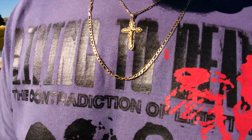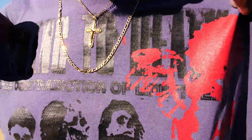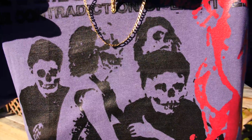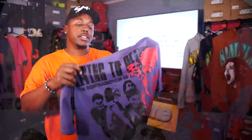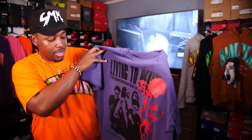You guys can kind of see some of those smears and different things on this graphic especially, and I liked that personally. To me, it makes it a little bit unique, and just knowing that everything is hand printed by the man himself, it just makes it a doper piece in my opinion. So you guys can see it all over grape, Living to Death, the contradiction of life itself.